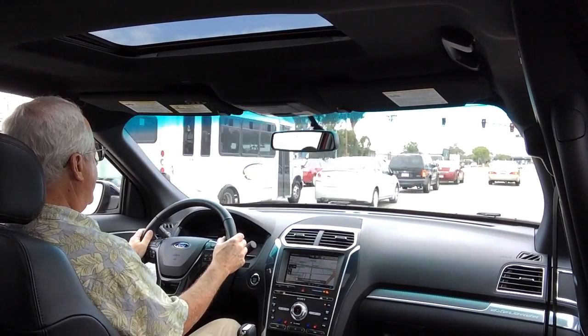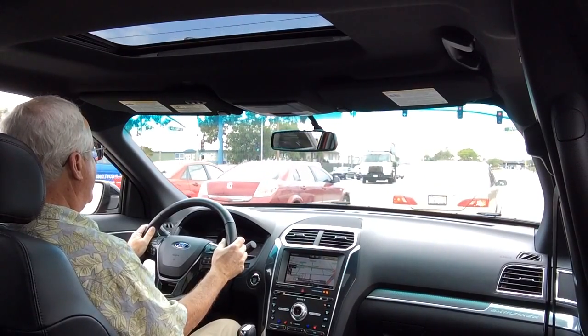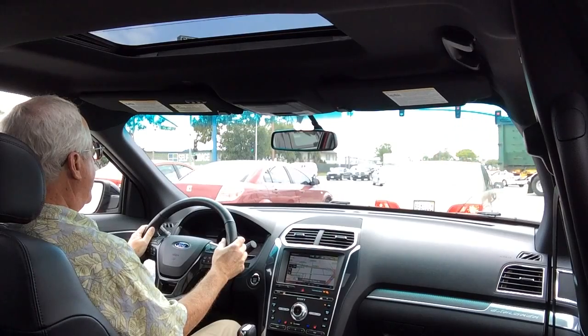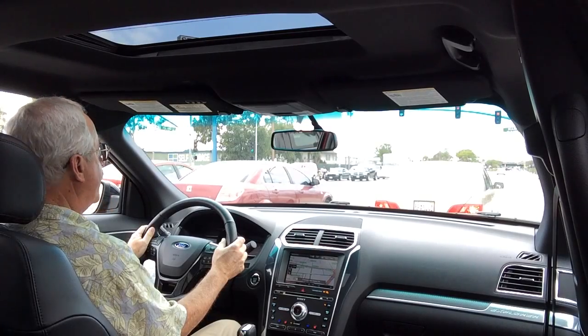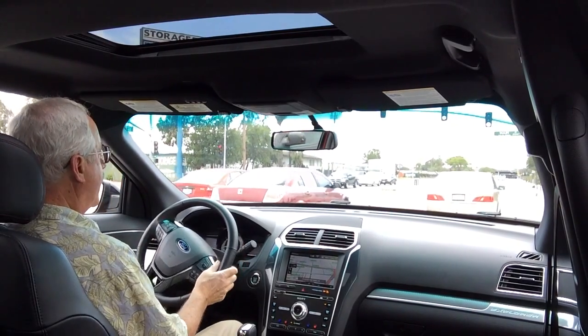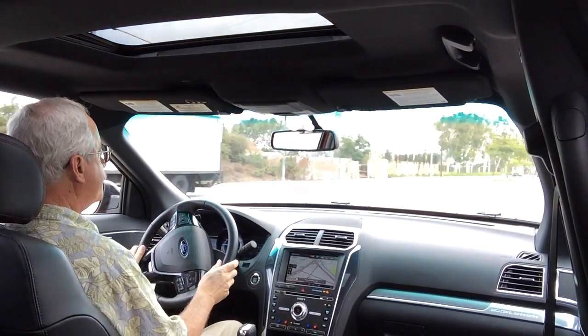So what we don't have yet is the pricing on this vehicle. It's a 2016, and we don't have the exact price yet, but we do have our walk-around video. If you want to see more detail about the 2016 Explorer, be sure to check that out. And for our full story, we're going to have our review up on our website, CarNichiWa.com, before too long.